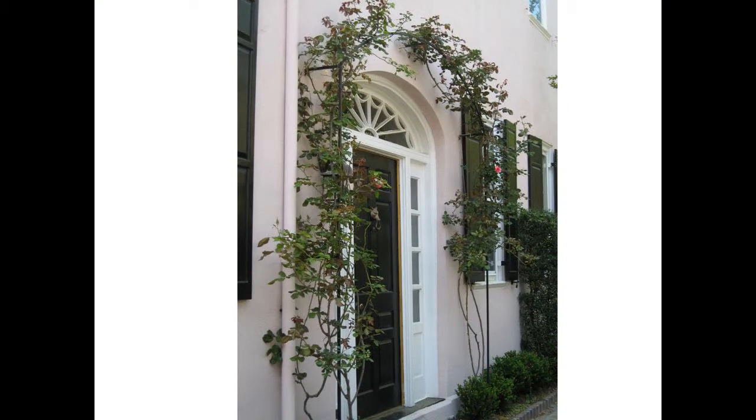This is a wrought iron trellis made to go around a door so that you can grow something. If your house is really plain, flat, not a lot of interest around the front door, you can create interest by building wrought iron to frame it and then growing a nice vine up there.